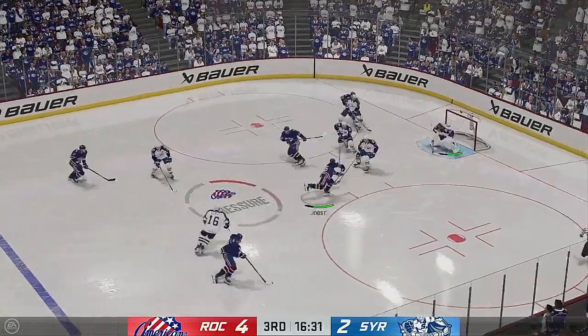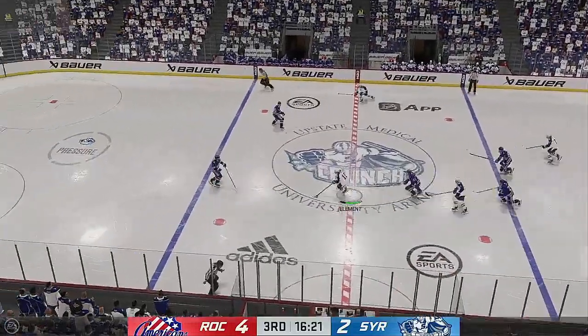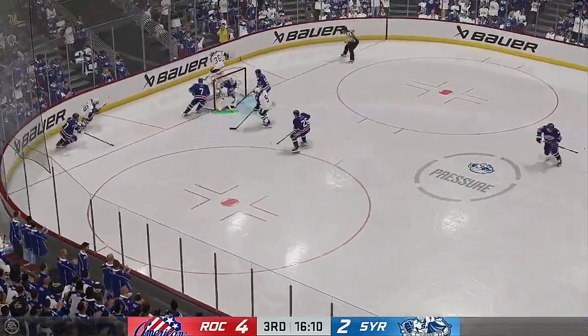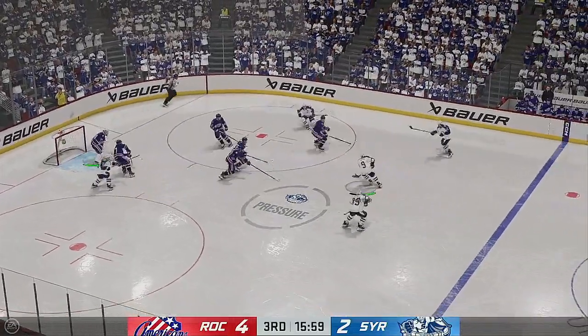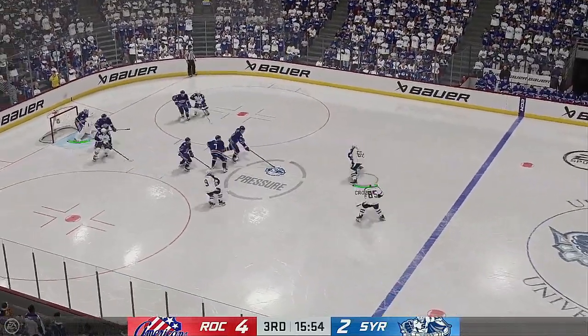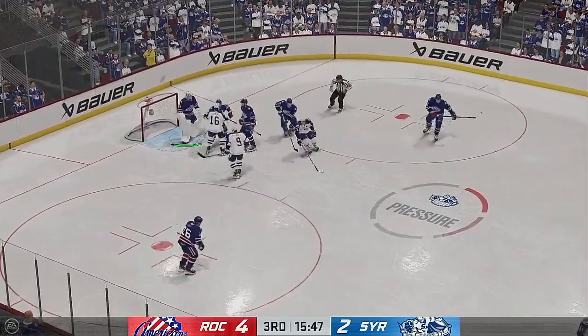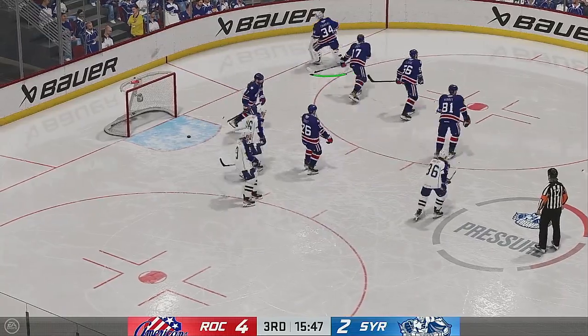Change up, Rochester's got the puck along the boards. Too much congestion blocks the shot. Syracuse plays it against the boards. And he slides it quickly to Crozier. Handles the pass. To the low slot. We got a whistle as the puck's frozen.